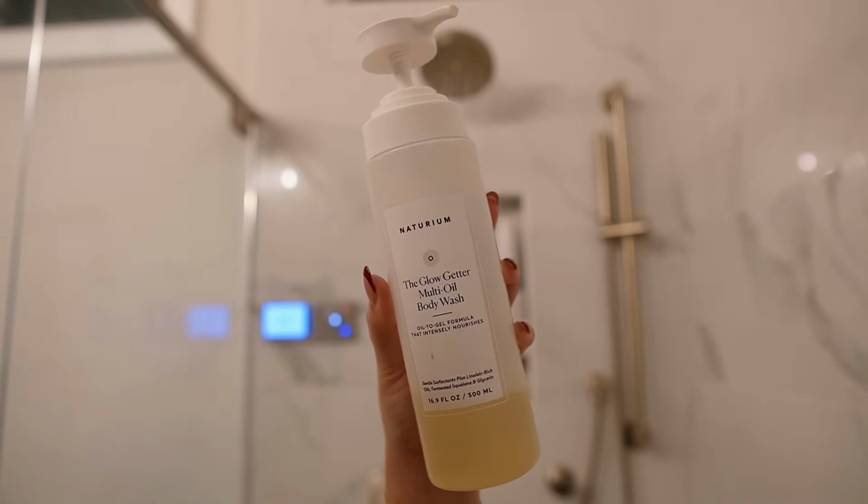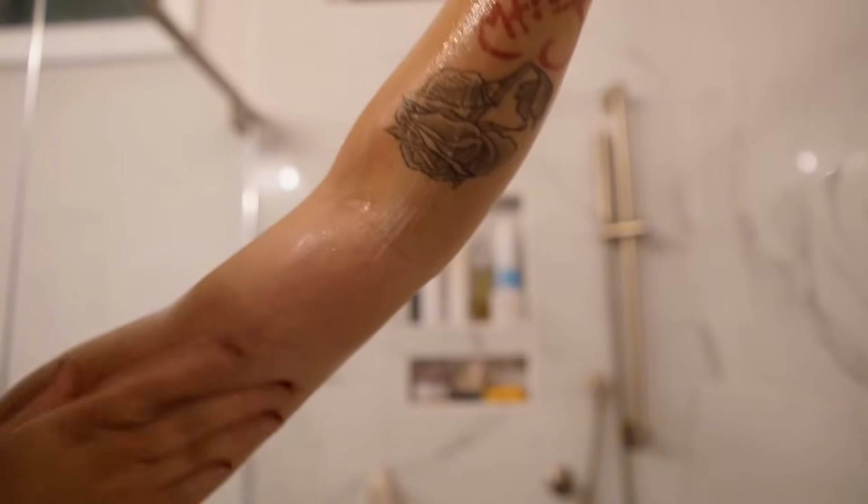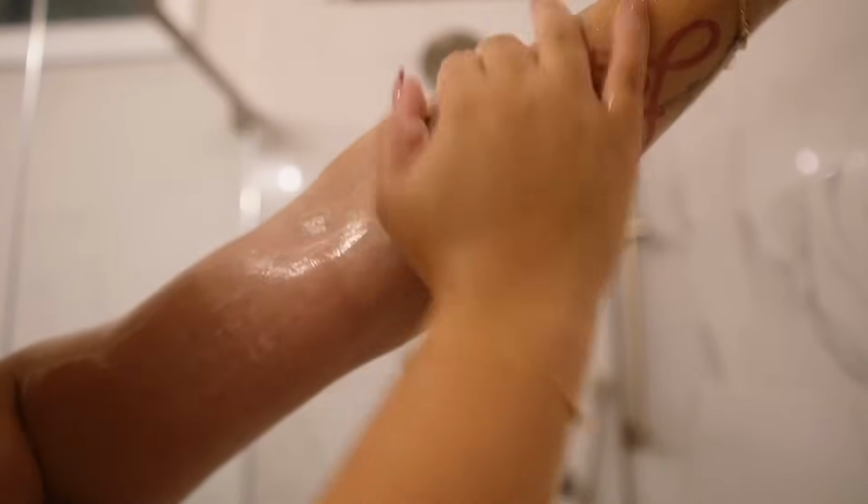So if you want really soft skin, prioritize dry brushing as well. But after I use my antibacterial soap, then I will go in with a treatment wash. The treatment wash I'm currently using is from Natrium. I love it because it genuinely does make your body visibly glowier. It's made with over 50% glycerin in it, so it just has a lot of those properties that are going to make your skin glow.